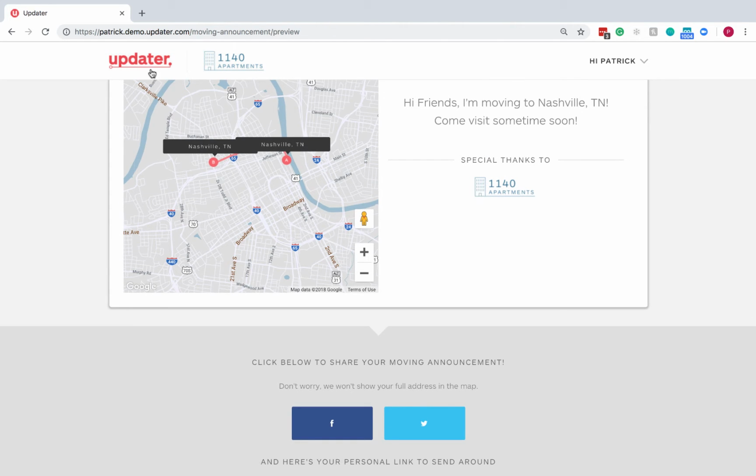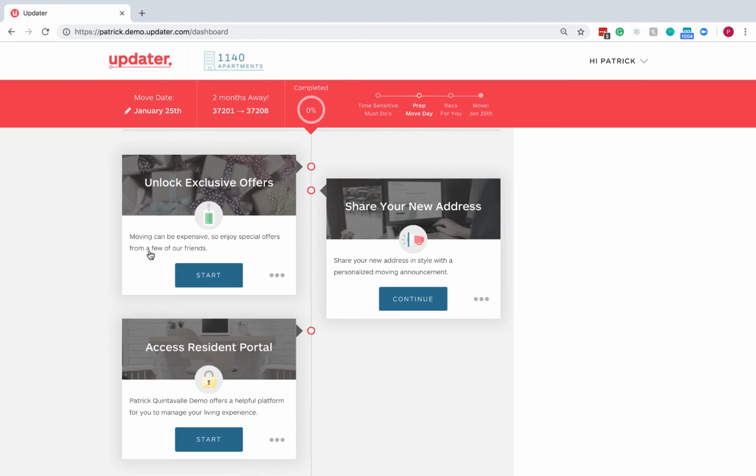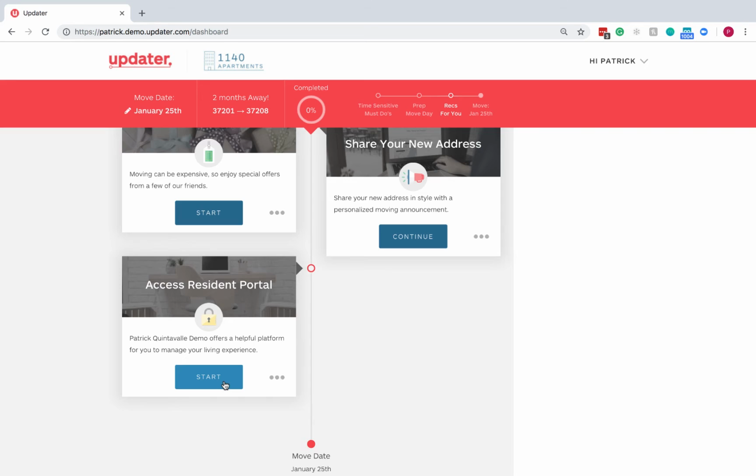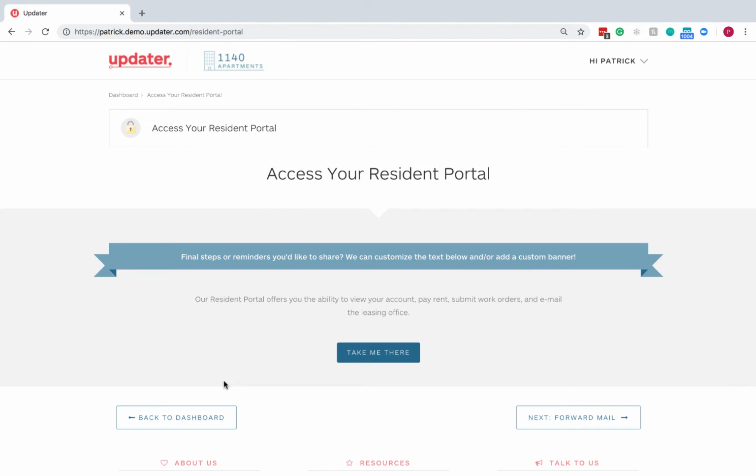Now, lastly, within Updater, we make it really easy for your prospective residents or now current residents to access their resident portal. So once they've logged into Updater, they will have access to it even after their move. They can log back in here, go to their resident portal to take care of whatever items need to be taken care of prior to or after move-in day right from Updater.